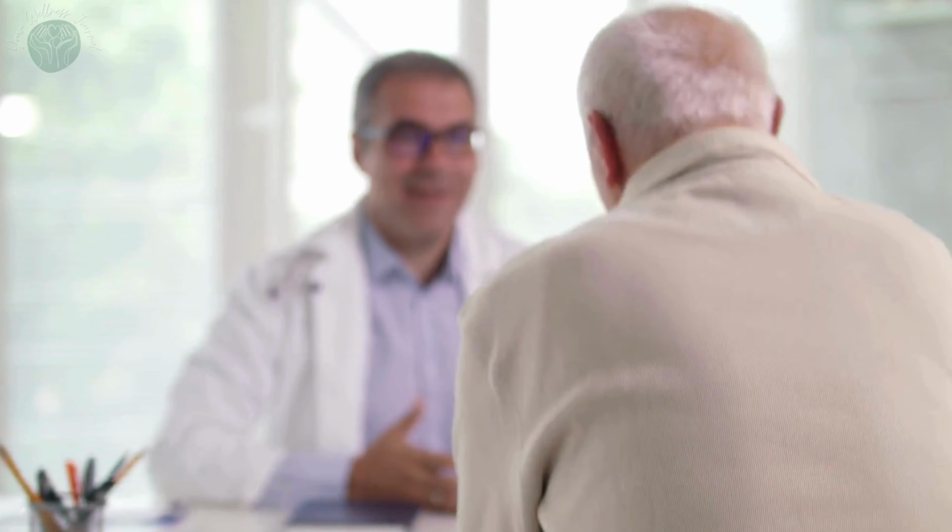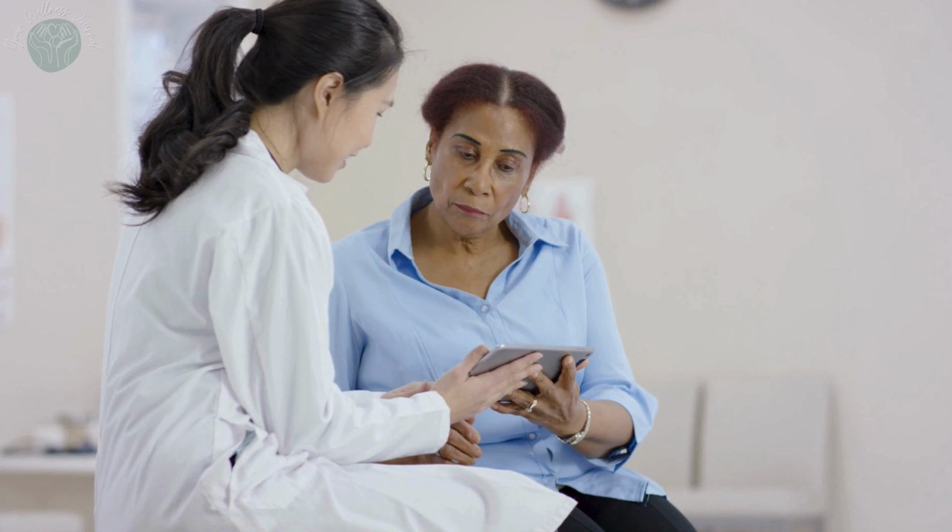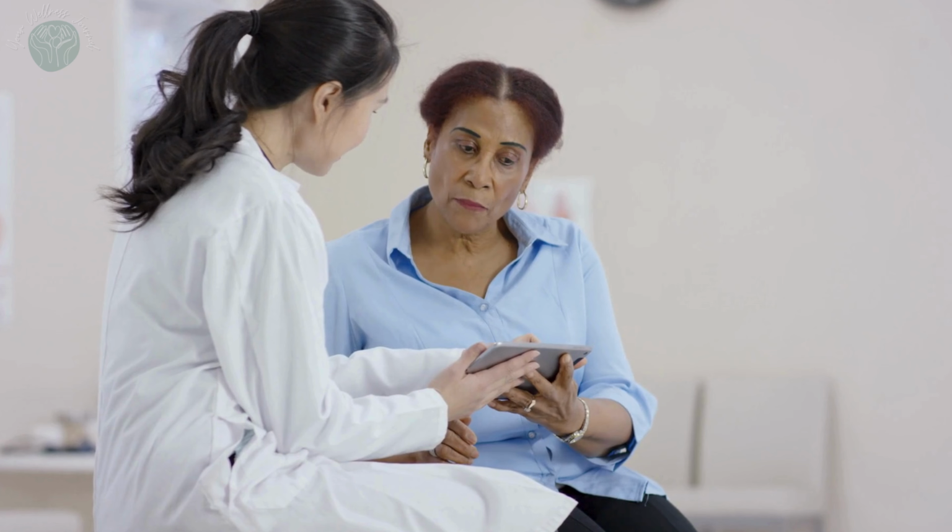The most important thing is to work closely with your healthcare provider team to identify the cause of your vertigo and develop a treatment plan that works for you. Don't hesitate to ask questions and express any concerns you may have. Together, you and your healthcare team can find the best way to manage your symptoms and improve your quality of life.